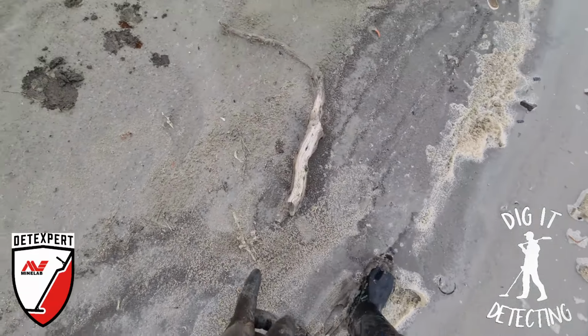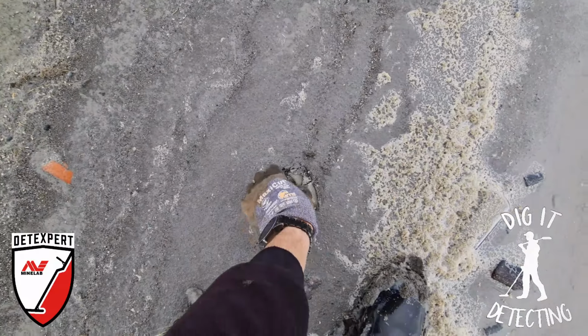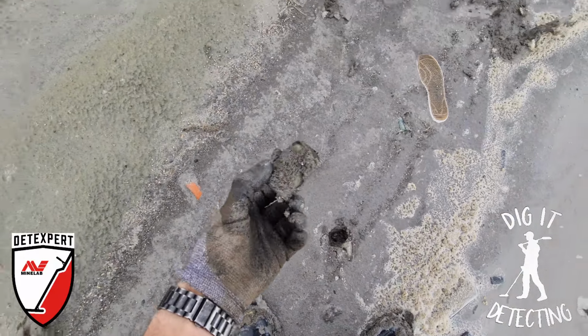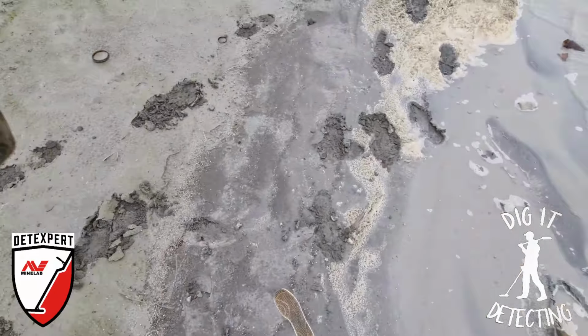Oh dear, where is it? It was sticking out just enough for me to see it. I thought, right, I'm going to go back and grab the camera. Wasn't that little guy? Although he's a pretty cool little bottle, which we will keep. Let's get all the mud out of him.